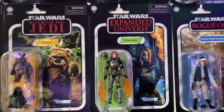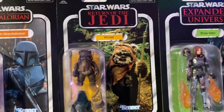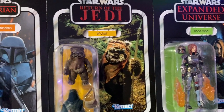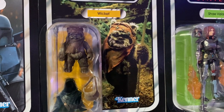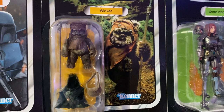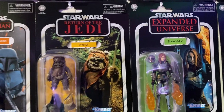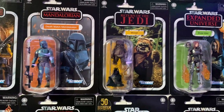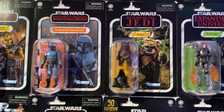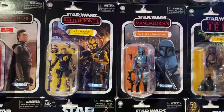Shae Vizsla. Great. And that Wicket card back, I love it. I just wish the Wicket itself was better. He's not the right colors, the figure. So if the figure looked like Wicket actually does on the card back, that'd be one of my favorites ever. But it's like 50% off. Card back's cool, figures, slightly disappointed, but it's good.